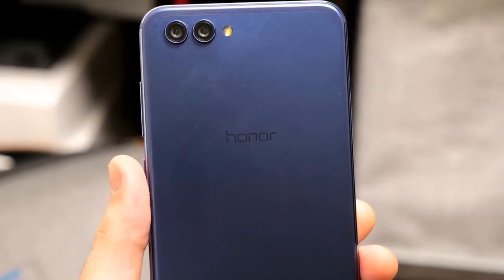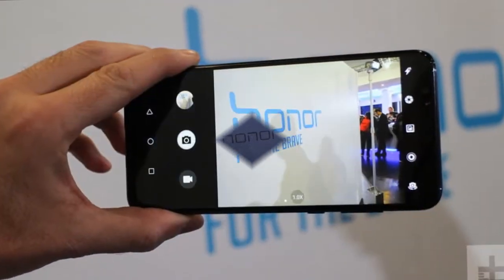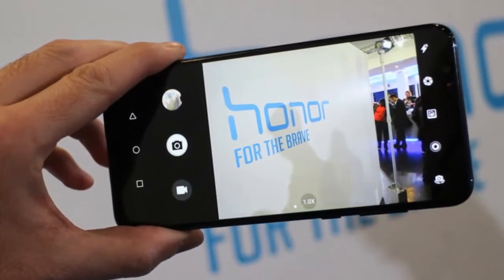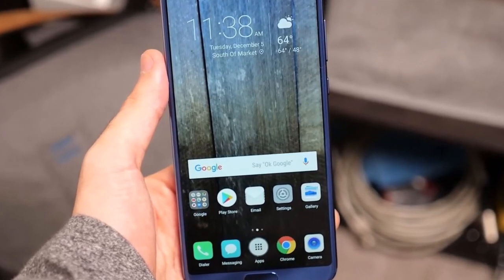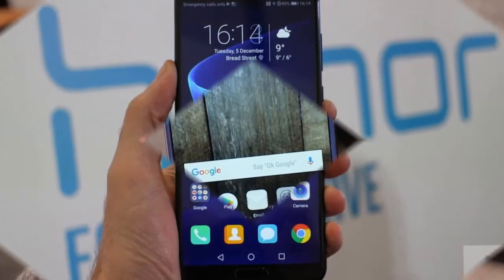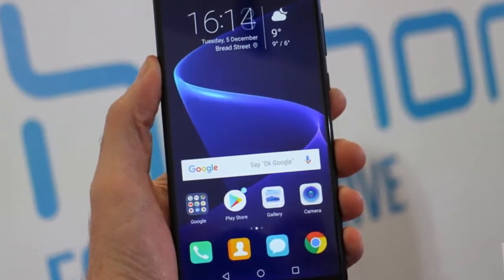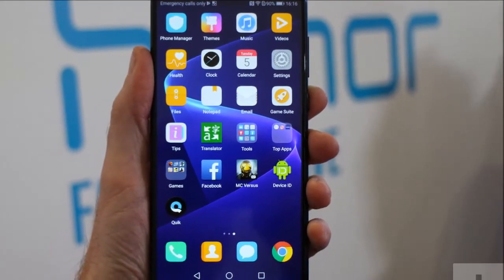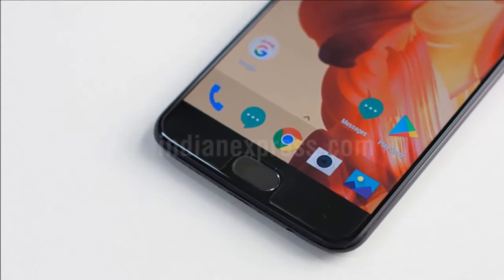Honor has made great strides with EMUI. Thanks to machine learning, EMUI 8.0 is fast, fluid and snappy. However, it is still cluttered and bloated. OnePlus 5T's Oxygen OS in comparison is almost as streamlined and easy to use as stock Android. While the Honor View 10 runs on Android 8.0 Oreo out of the box, the Indian variant of the 5T is yet to receive the Android 8.0 Oreo update.